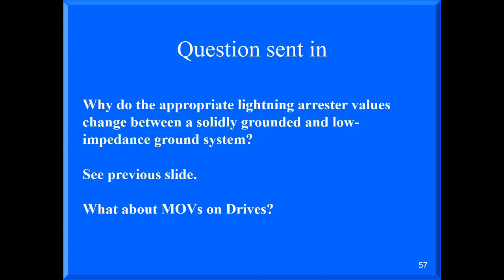Makes sense. Good question. Any other questions? I've got everybody unmuted in theory, so you should be able to ask a question.